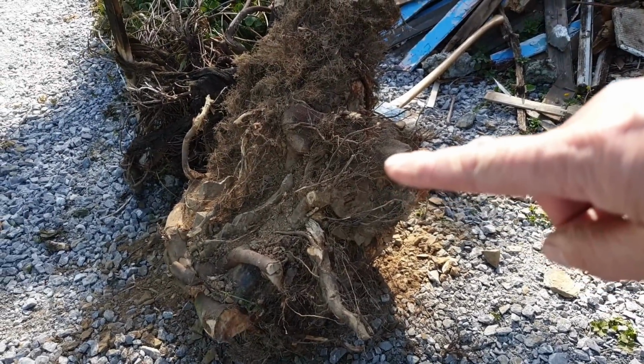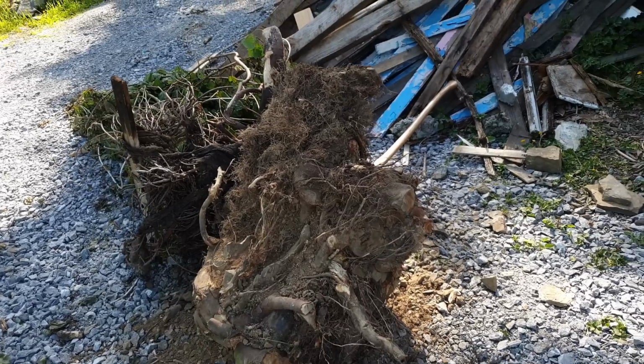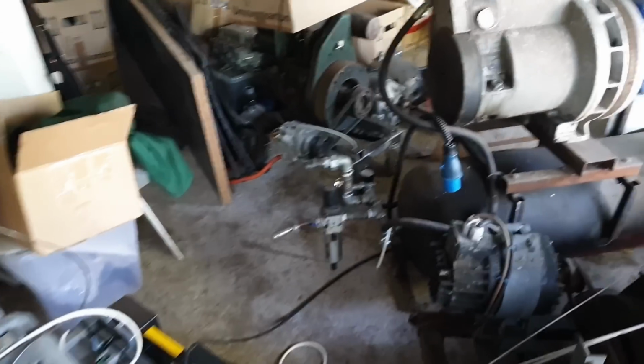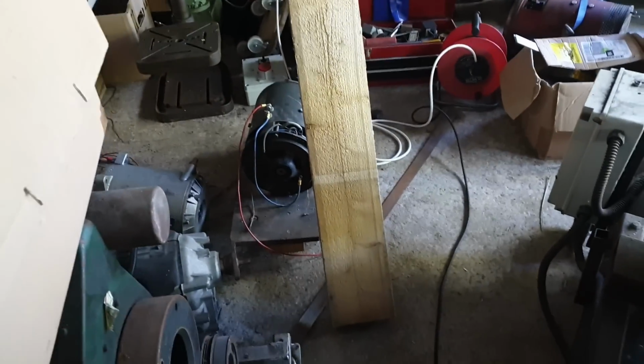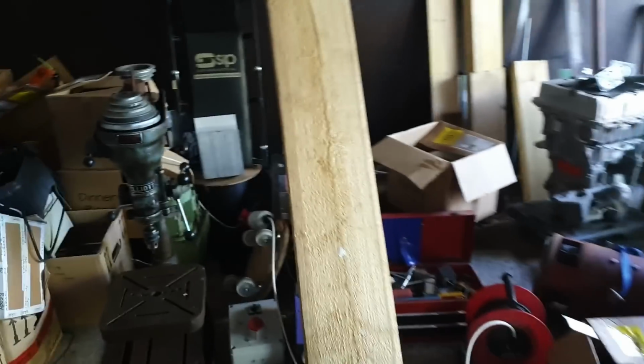Okay, so this is going to be drill press take 2. Oh, if I don't trip over it. Obviously with this helpful beam here sitting in the middle of it.